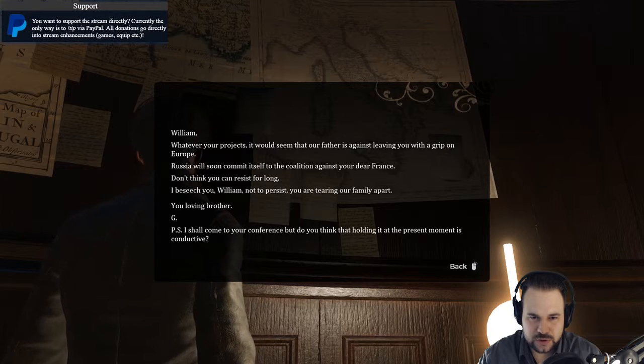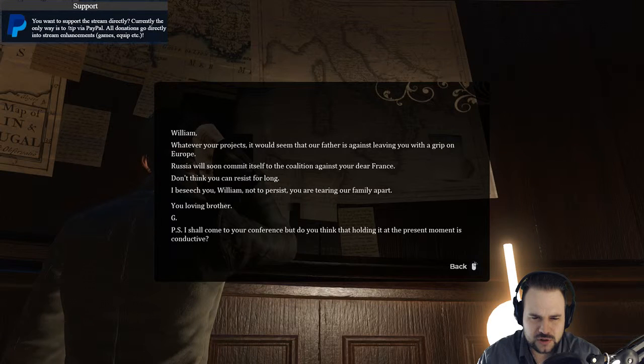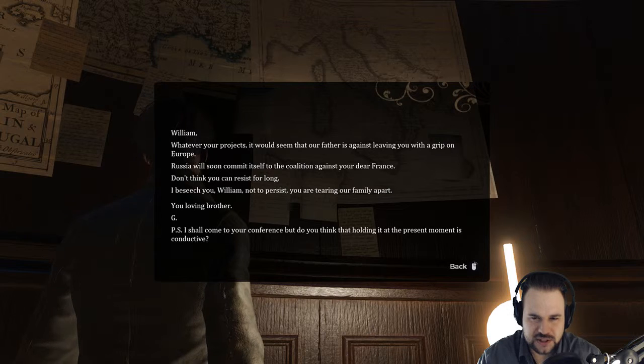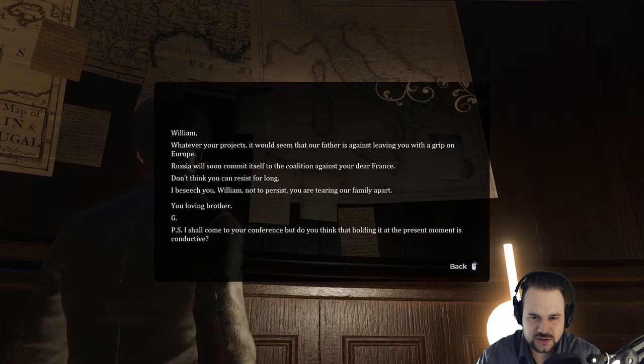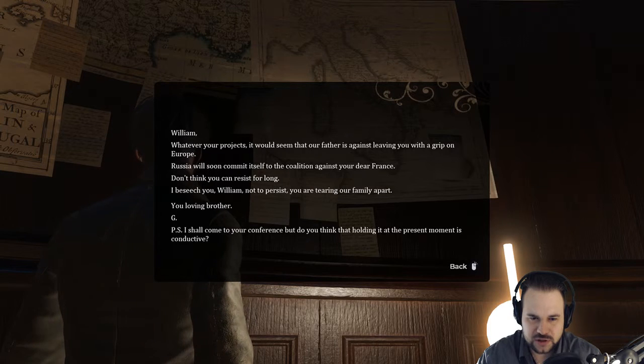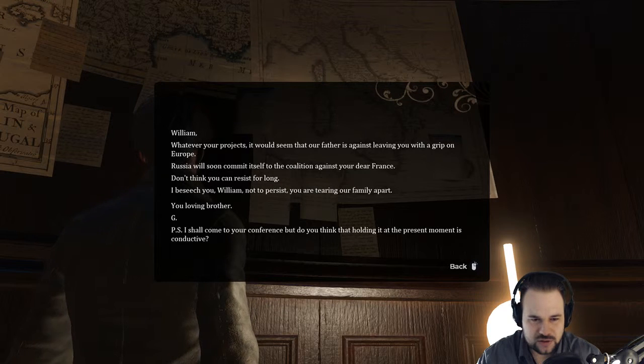William, whatever your projects, it would seem that our father is against leaving you with a grip on Europe. Russia will soon commit itself to the coalition against your dear France. Don't think you can resist for long. I beseech you, William, not to persist. You're tearing our family apart. Your loving brother, G. He has a brother? P.S. I shall come to your conference. But do you think that holding it at the present moment is conducive? G.